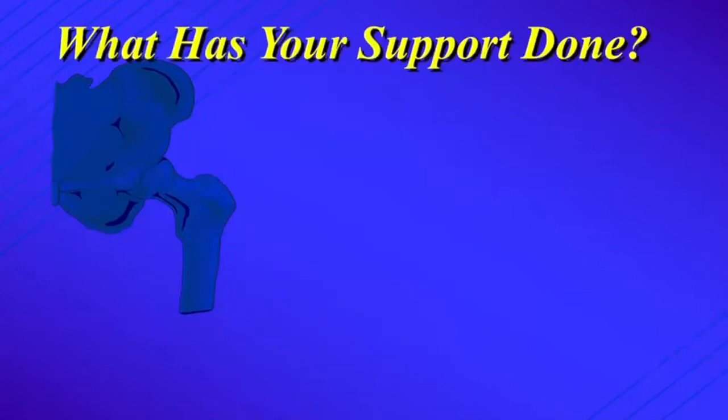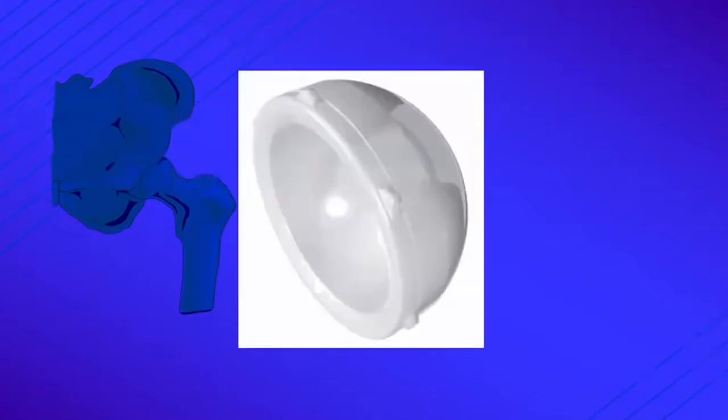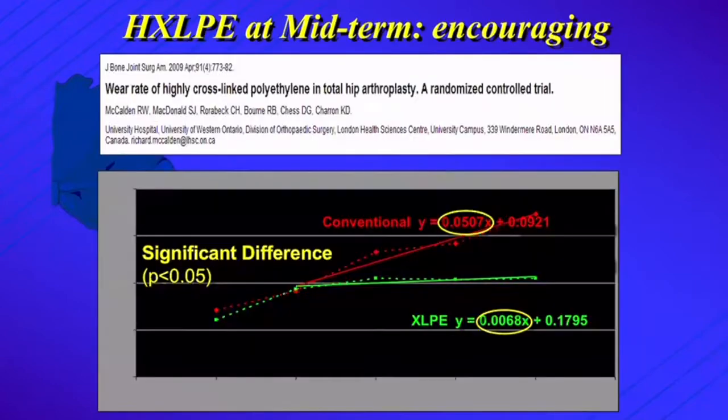So what has your support done? Your support and the support of your predecessors? Well, it's made a significant impact through funding of our research. I already talked to you about that new plastic. Well, one of the very first publications that came out, and Dr. McCall was the lead author on this paper, was a randomized clinical trial, which is the best type of trial in any discipline in medicine.